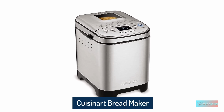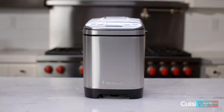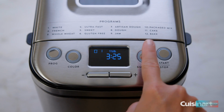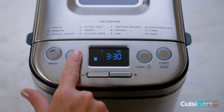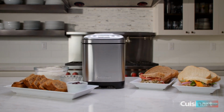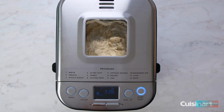Number 4. Cuisinart Bread Maker. Not quite as small as a mini bread machine, but still perfect for kitchens with limited counter space. The Cuisinart Compact Automatic Bread Maker offers everything you need to make homemade bread in a smaller, space-saving design. The stainless steel design measures 10.25 x 13.25 x 11.25 inches and weighs just over 10 pounds, so it's not too much of a chore to take on and off the counter if you want to store it elsewhere.